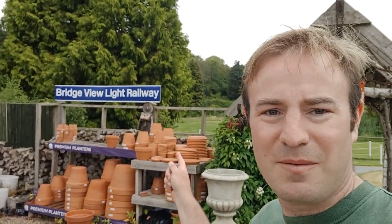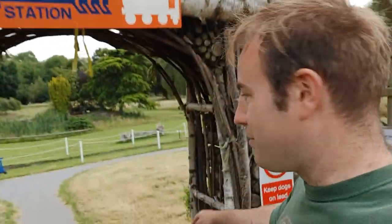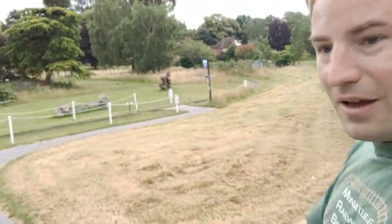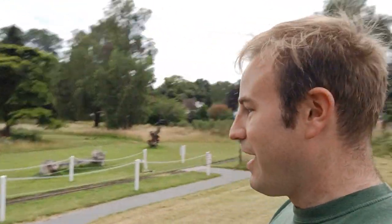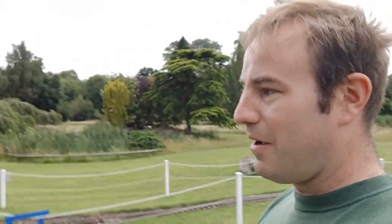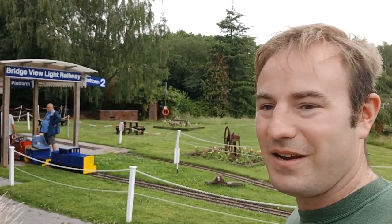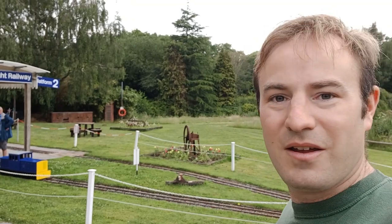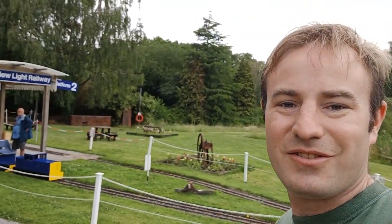Anyway, the Bridgeview Light Railway, that's what we've come here to see. I'm going to go through here to the station. And then here's the railway. It's all looking very neat, a nice garden. And there's the railway station. And there's a train. So I think we're going to go for a ride on the train. And then when we've had a ride on the train, we'll perhaps do a little bit of linesiding. I think I can walk around the gardens and explore the site.